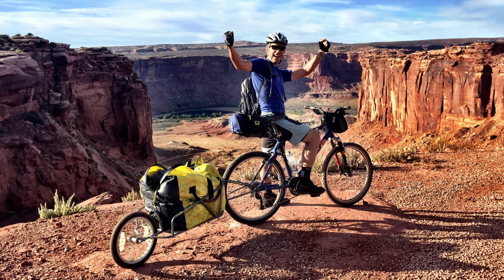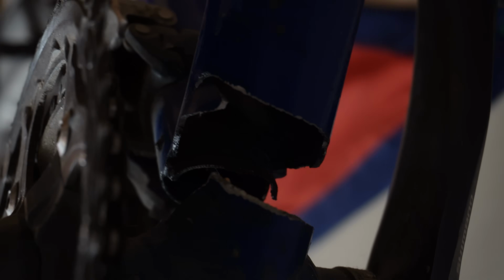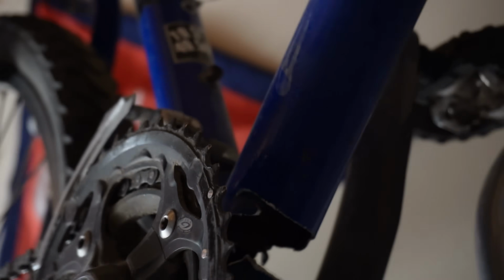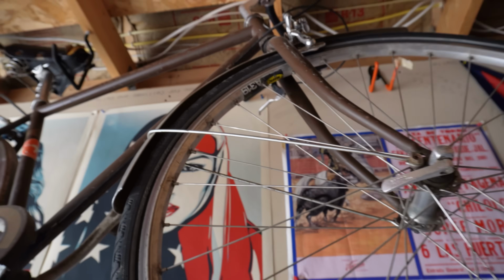I rode this bike until it literally broke. You can see here, see that crack in the frame? I was riding up a mountain in Boulder and it essentially just snapped. So now it hangs out on my wall. And as long as I'm pointing the camera up, let's look at this bike.